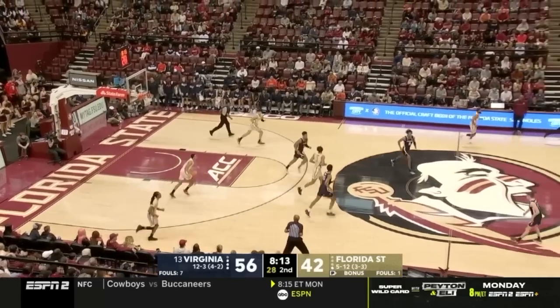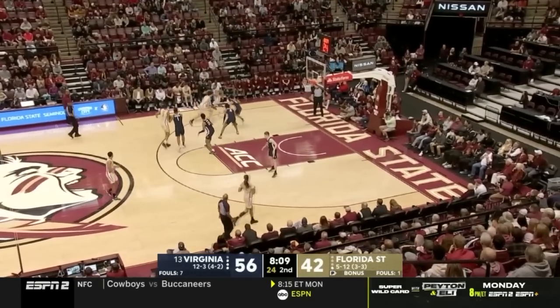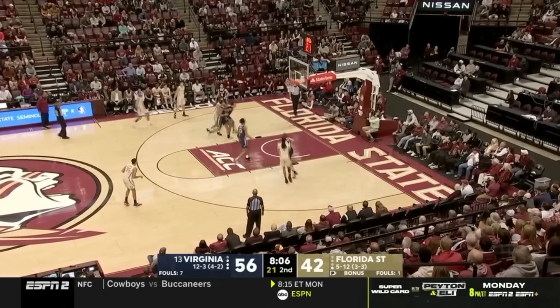MJ's better than LeBron because he has 6 championships, and LeBron does not. Robert Horry has 9, 10 championships. At least. So does that make him?